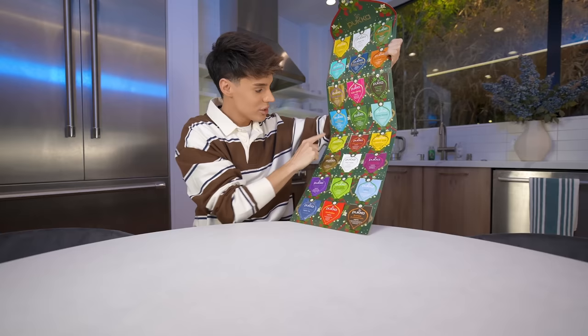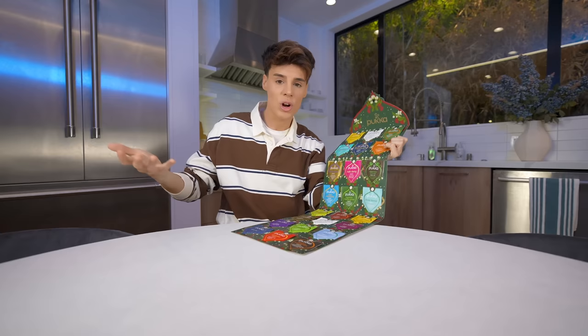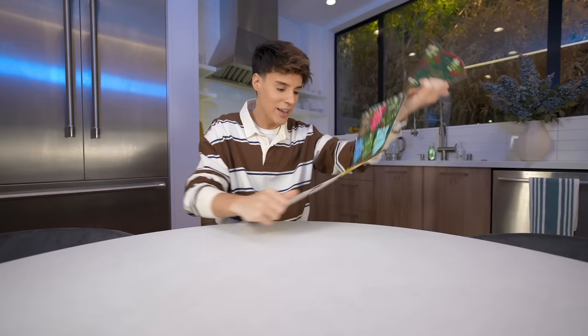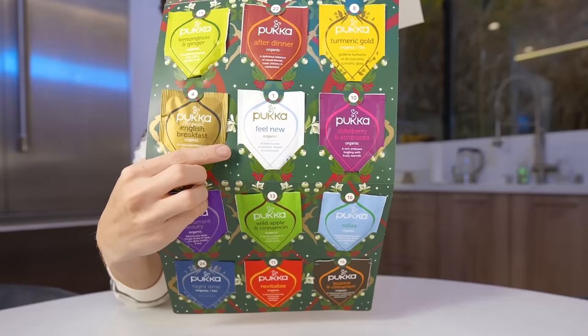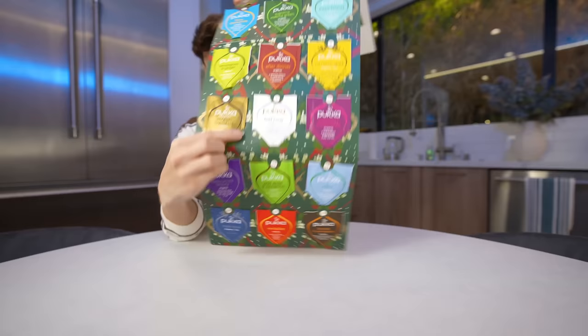Kind of like the traditional chocolate advent calendars, the ones they used to cost like $1. You know, the really cheap ones that at least I had growing up. It kind of gives that vibe of looking for something. So which one would we want to try? See, this is genius. The people who've done this are my kind of people. They're thinking about things. Day number one tea is called Feel New. So it makes sense. So I'm guessing that the 24th would be something super Christmassy.